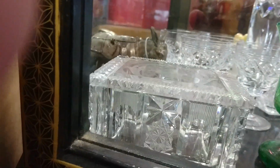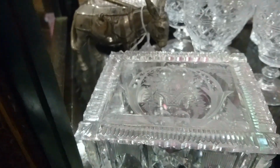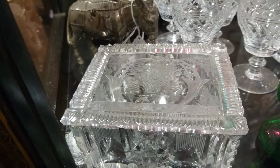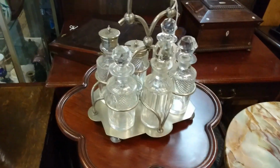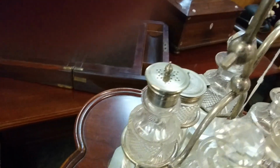I can't see a price on it anywhere, but that looks very Victorian with that basket. Might be continental, don't know, but it's a very quality thing. This is quite a nice late Victorian cruet set. It's almost complete, but they've done a nice job.